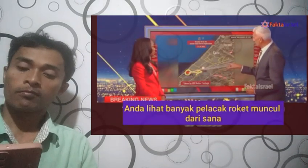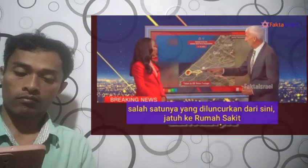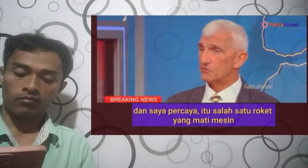You see multiple tracers coming off of those. Those are the different rockets that come out of that rocket pod. The one that came out right here came out over the hospital, and I believe that was the one that lost its engine and fell close to the hospital, not on the hospital.